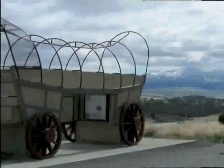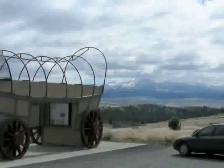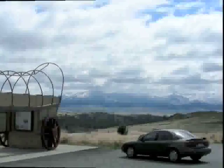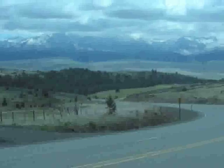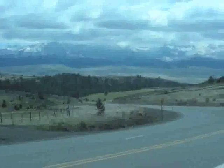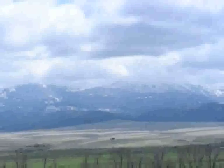A few miles before Prairie City, there is a monument to the pioneers that settled this valley. From the memorial, Highway 26 continues to descend 2,200 feet from Dixie Pass down to beautiful John Day River Valley.